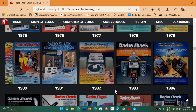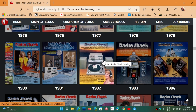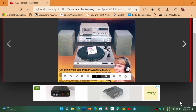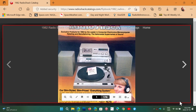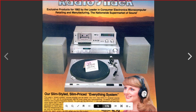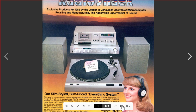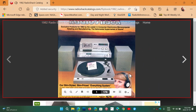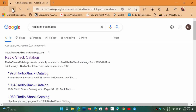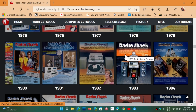So if you want to see your favorite catalogs from Radio Shack, this is the website. When you click on a catalog, it'll offer you the catalog in several versions also, so you can actually check it out. And this is just so cool to see the catalogs, and it brings me back in time terribly. So if you want to be nostalgic again, I think this is the place where you're going to find your catalog. And it's cool, because you find catalogs that you owned, or that you might have looked at when you were younger, a long time ago.